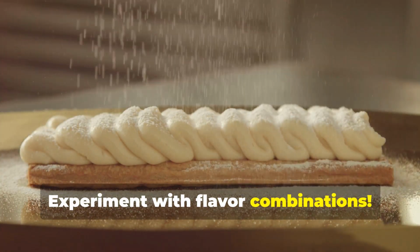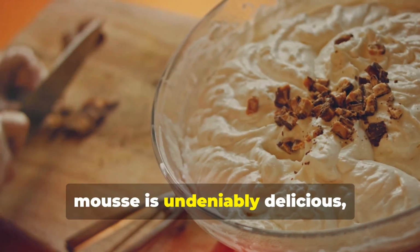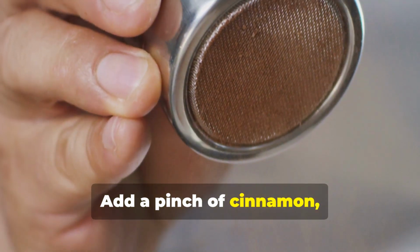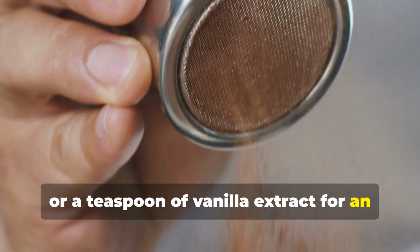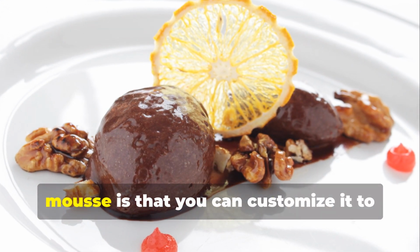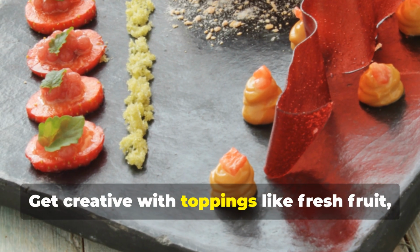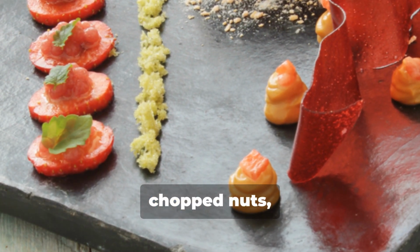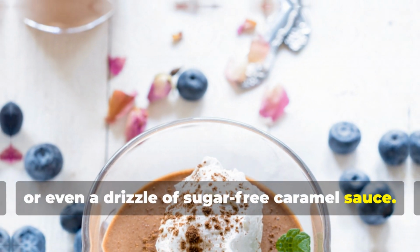Third, experiment with flavor combinations. While the classic chocolate avocado mousse is undeniably delicious, feel free to get creative with flavors. Add a pinch of cinnamon, a dash of espresso powder, or a teaspoon of vanilla extract for an extra dimension of flavor. Lastly, have fun with toppings. The best part about making your own mousse is that you can customize it to your liking. Get creative with toppings like fresh fruit, chopped nuts, unsweetened coconut flakes, or even a drizzle of sugar-free caramel sauce.